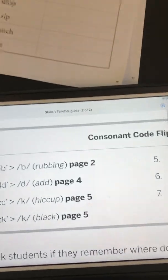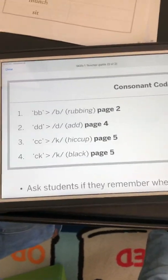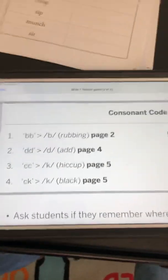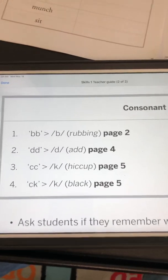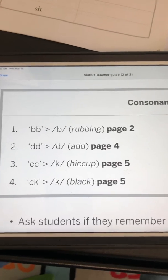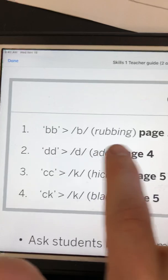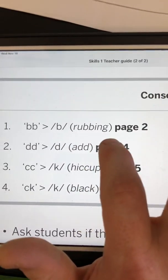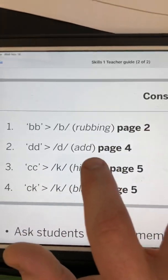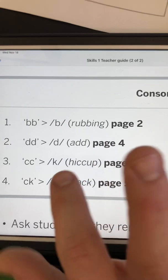You guys should maybe remember our consonant code flip books that we had, where we colored in the sounds. We had all of our vowels on them, and we had consonants as well. So in this case, we're just going to review having those double letters, just like we did yesterday in that worksheet. We have the double B for rubbing, rub-bing. We have two D's for add, like adding or add it up.